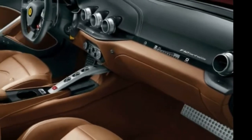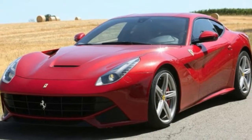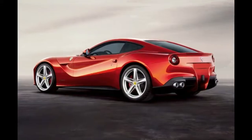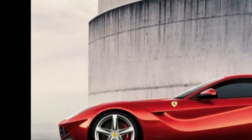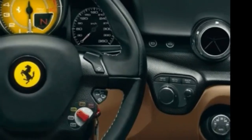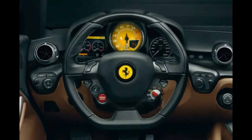Front impact airbags. Front impact airbags for the driver and passenger, cancelable passenger, have been designed to protect the head during a frontal crash. Side impact airbags. Side impact airbags for the front seats have been designed to protect the torso during a side impact collision. Pretensioners. Seatbelt pretensioners automatically tighten seatbelts to place the occupant in the optimal seating position during a collision.